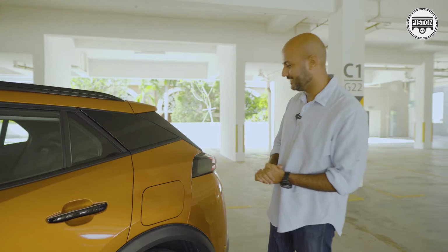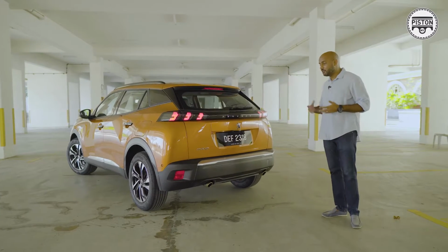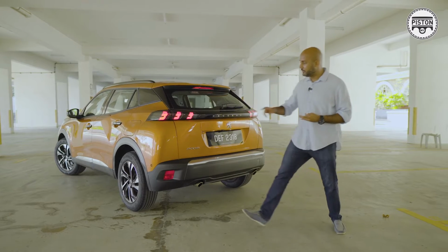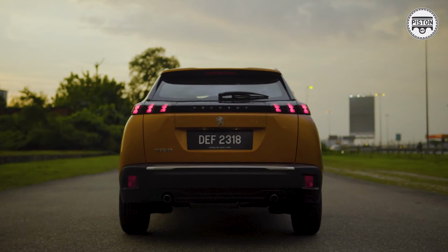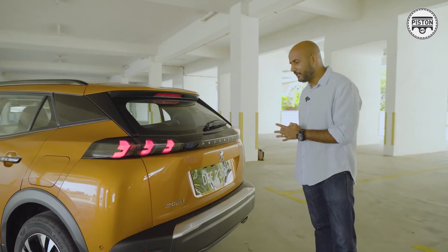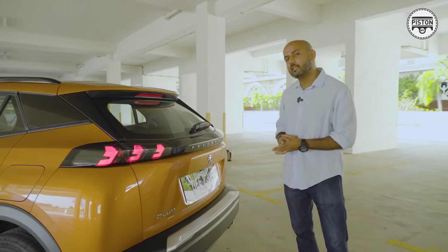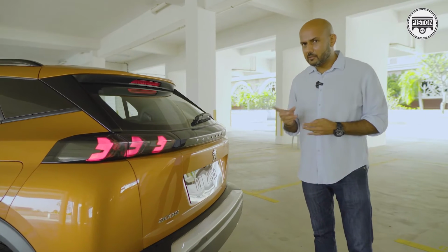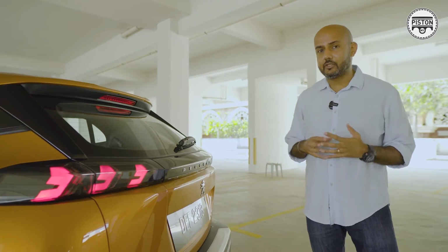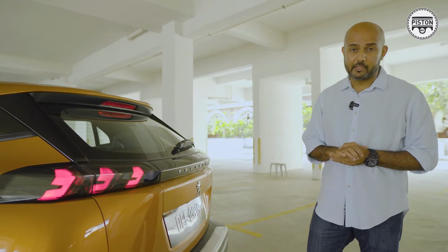From the back of the car, there's no mistaking this for anything else but a Peugeot. We've seen this before, the triple LED brake lights over here, and it gives the car a very unique touch, which is typically Peugeot. You also see this in the 3008 as well. So this is a design language within the Peugeot family.